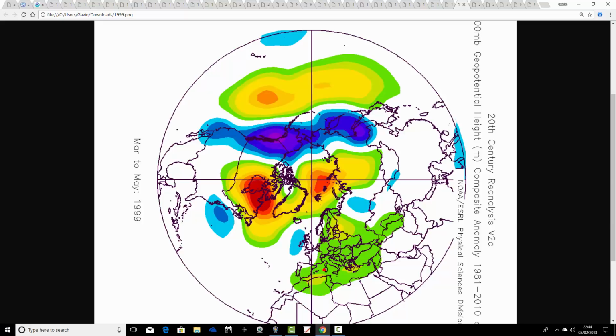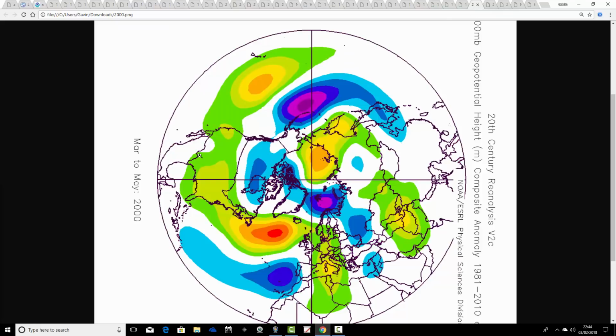1999 comes up next. This is a very odd looking pattern. We have above average heights to our south, to our east, and also going to our northwest as well. And then we have this trough of below average heights close to the UK. Can't remember a great deal about the spring of 1999. I think there was a little bit of a cold snap in April of 1999. Other than that, I think it was a relatively warm spring, to be honest. I don't think there's much in the way of cold weather through that spring, but I suppose it was quite a dry spring, if anything.